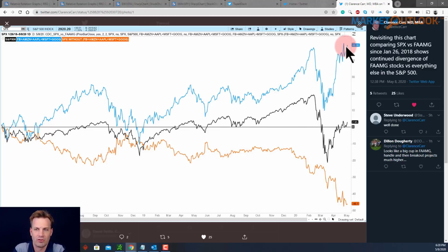I saw a tweet that said the majority of the market's moves over history have come from 10% of the stocks, and everything else kind of matches the treasury returns. The reality is that's not 10%, that's 1%. 1% of the S&P 500, and you can see the rest of the S&P is the orange line.